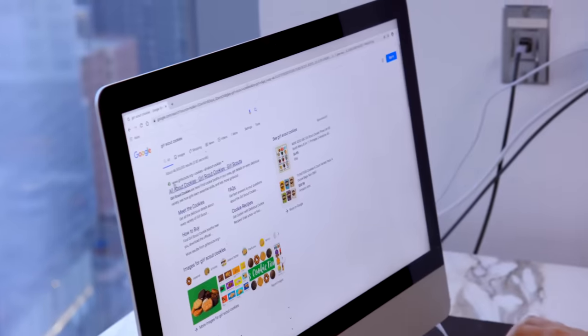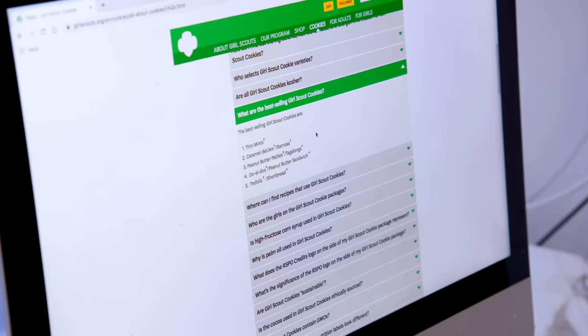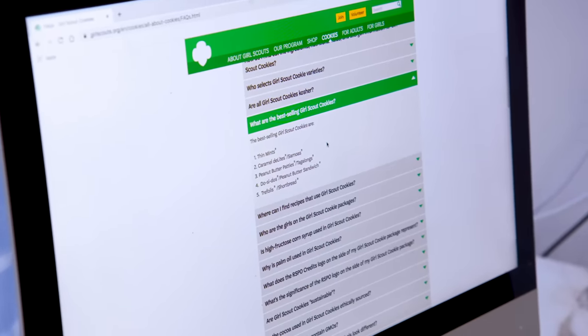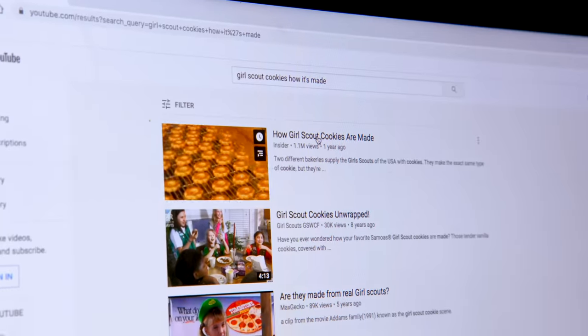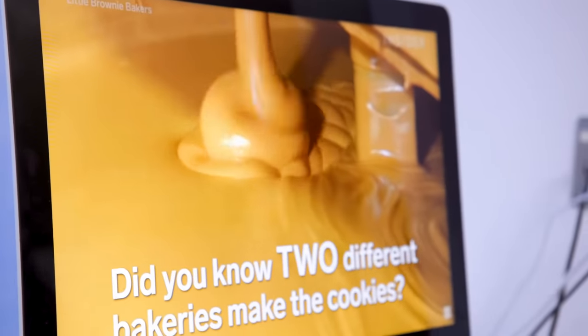I wanna go see what I can find online. Best-selling Girl Scout cookies in order. 1, Thin Mints. 2, Caramel Delights / Samoas. 3, Tagalongs. Okay, so we picked the top 3. How Girl Scout cookies are made. Here we are. Did you know that? Yes, we did know that.